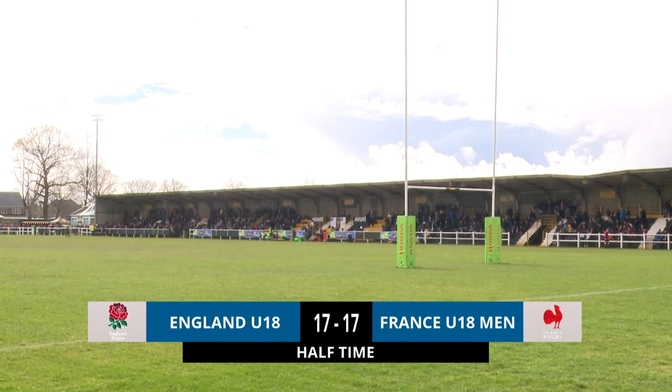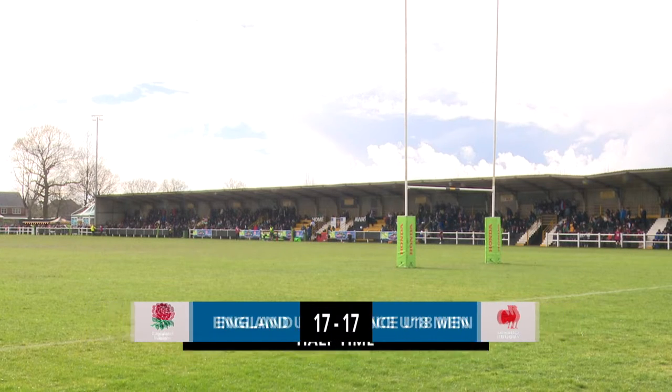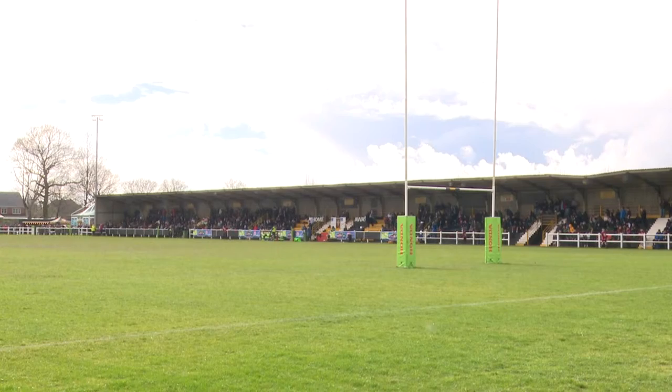Well, you're joining us here at Molesey Road down in Esher. The clouds are just about parting. We are at a half-time score of 17-all, England under 18 versus France under 18, and we're going to try and run through some of these highlights.